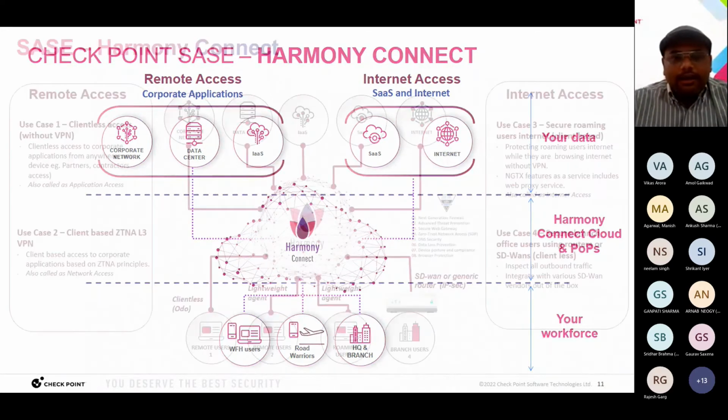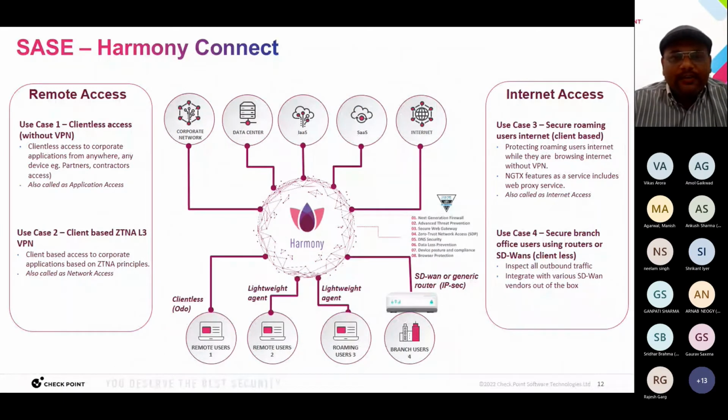Now, with this Harmony Connect, we solve some very basic fundamental use cases of our customers. Number one use case, bring your own device, or our contractors trying to connect to a particular application in the organization's corporate network, let's say. How do we provide them a safe connectivity without installing an agent? Because it's their own device. We don't have the right to install an agent on a device which is not owned by the organization.